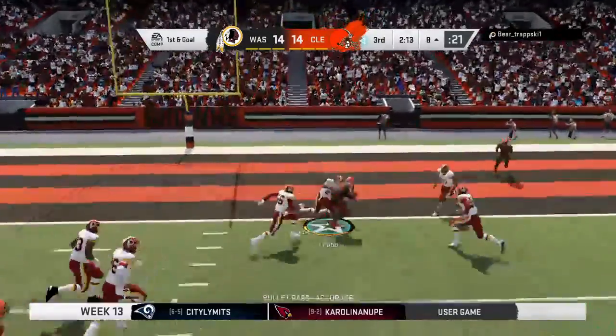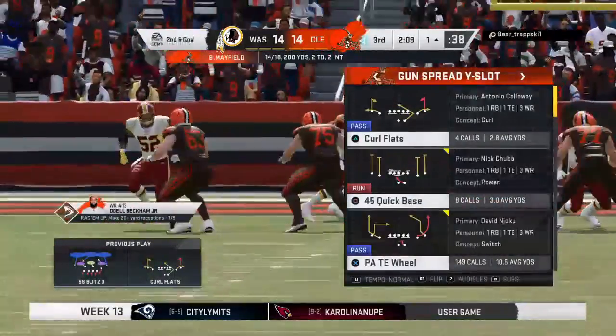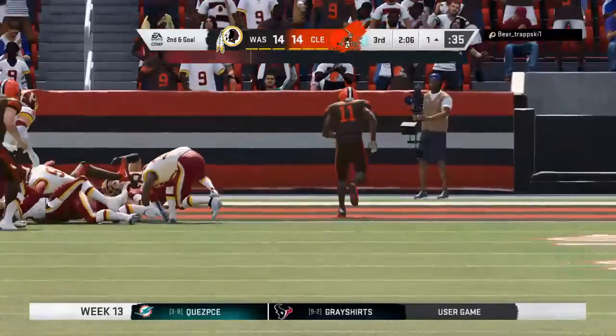Working out of the gun, Mayfield. And it's caught. A gain of 7 that time. Second goal. And we see another pitch and catch there to the running back. This position just continues to evolve.